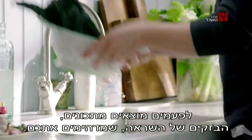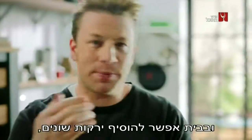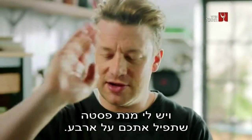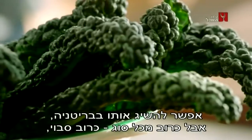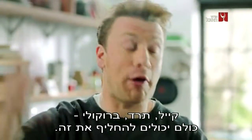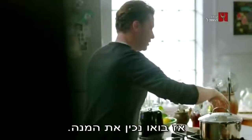Sometimes you find these little recipes, these bits of inspiration that just blow your mind. And when you bring them home, you can apply them to different vegetables. And I've got a pasta dish that is gonna knock you for 6, well, actually, for 5. Cavolo Nero, black cabbage. I've been growing it for 10 years. You can get it in the UK, but any cabbage, Savoy cabbage, kale, spinach, broccoli, all of them you could do instead of this. So let's make this dish.